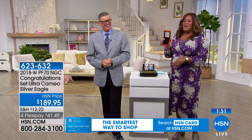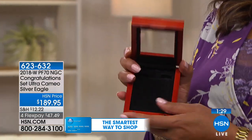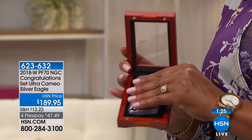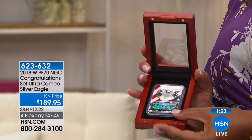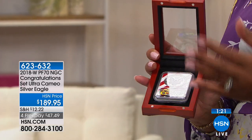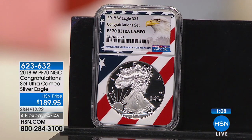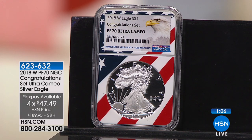But this is wonderful that we give you this, because you just put your beautiful coin in here. I'll do it for you. Look how beautiful the presentation is. Isn't that gorgeous? I would encourage you to get this home because it is exclusive to HSN. You cannot find this Congratulations set with this American flag core anywhere else in the world, and you're getting this beautiful box. You're getting it on 4 flexible payments of $47.49, and that's why you shop here at HSN.